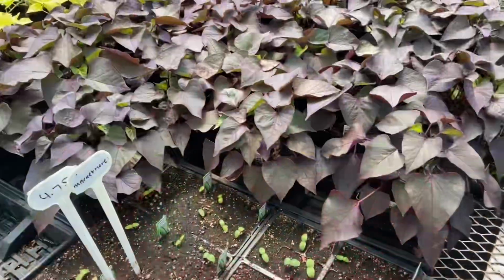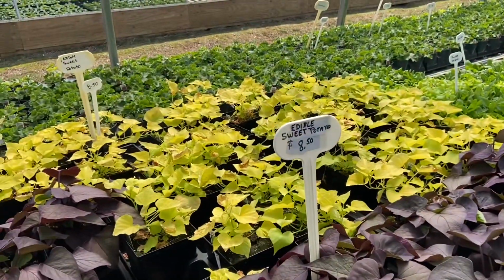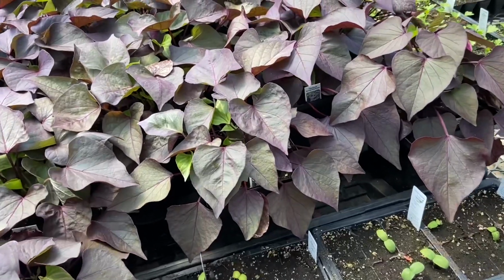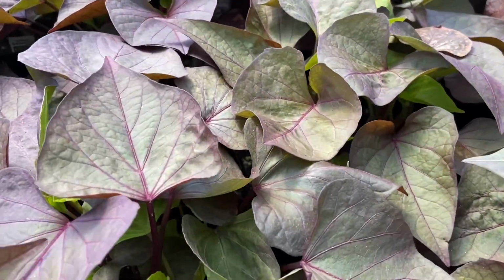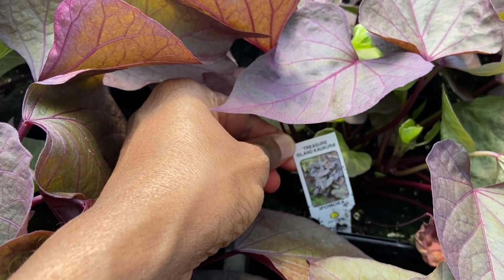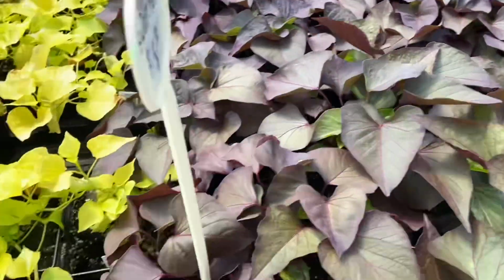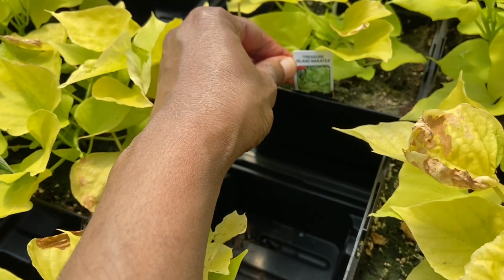Okay, I got to show you guys these sweet potatoes. They're so beautiful. It's like $8.50, but I never saw sweet potato leaves that are purple. This is the name tag of the sweet potatoes. I've never seen this kind before. I don't know what color it's going to be. This one looks nice, but this one doesn't look so nice. I don't know what kind of sweet potato these ones are. It's so blurry.